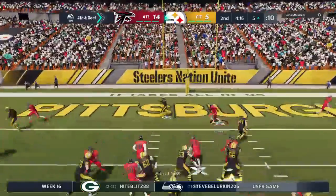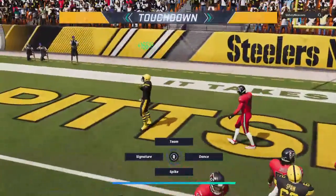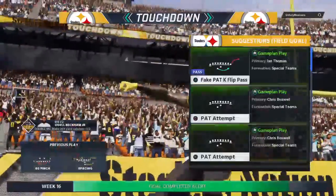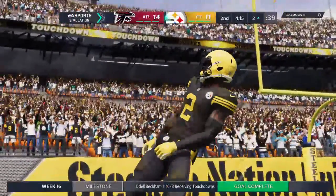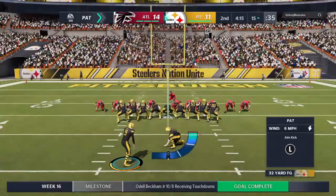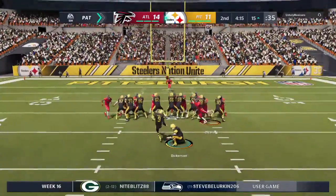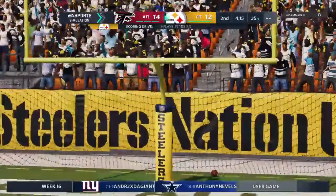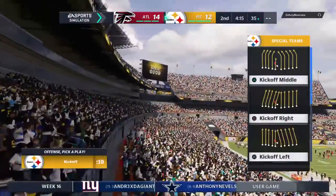45. On 4th down, Goff. Got his man, it's caught for a Steelers touchdown. Odell Beckham, his 11th touchdown of the year. And the Steelers are able to make this a close game again. Big fourth down conversion for the score, and the defense, that is a tough pill to swallow.